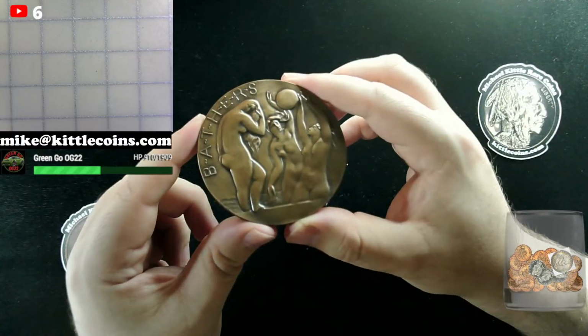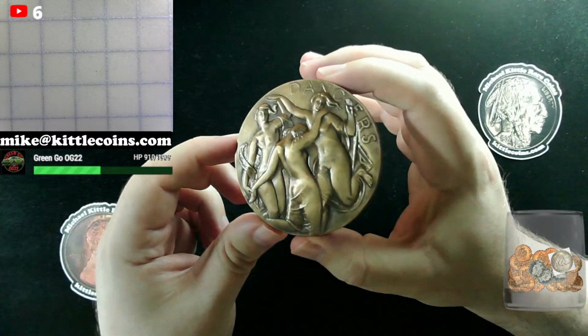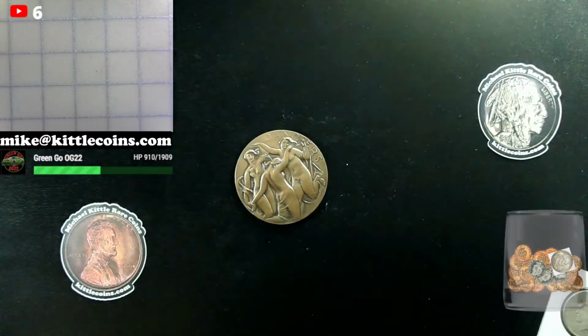Dancers and Bathers. Very popular piece, and it goes for several hundred dollars usually.